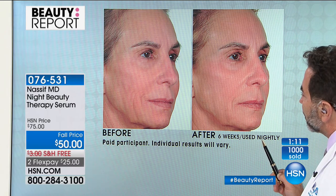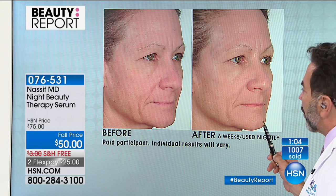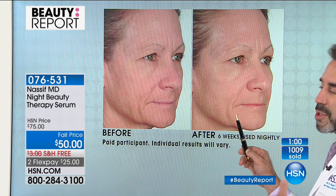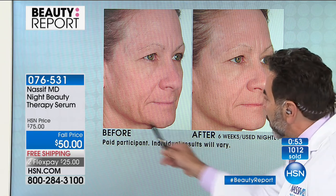And it gets better and better, right, doctor? This doesn't plateau, this product. No, this keeps going. Because remember, what we're trying to do is really resurface the skin. And we're doing this, by the way, non-surgically. There are no lasers here, nothing else. We're talking about a topical product which penetrates, and this is where we get the improvement.